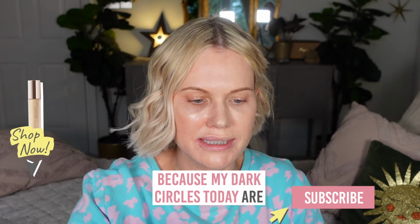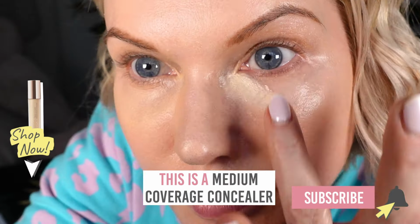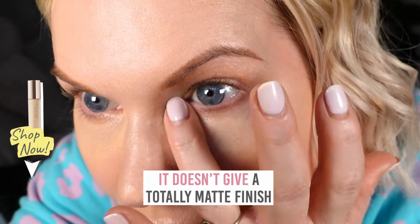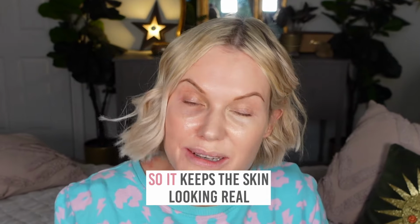Because my dark circles today are particularly dark, I'm gonna add another layer. This is a medium coverage concealer that you can layer up to be full. It doesn't give a totally matte finish to the skin. It gives more of a satin look, so it keeps the skin looking really real.